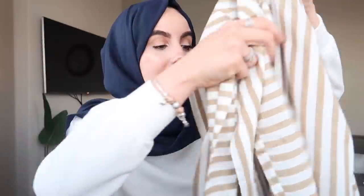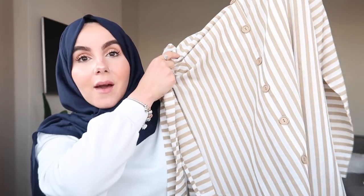So yeah, I loved it. You've got buttons on the side, so if you wanted to open it, you could, and pair it with some white jeans or white leggings, it would be really nice. And you get a belt to go around if you wanted to. I really, really like it. I'm excited to wear it because you get a hood with it, so it's gonna be so convenient, literally.